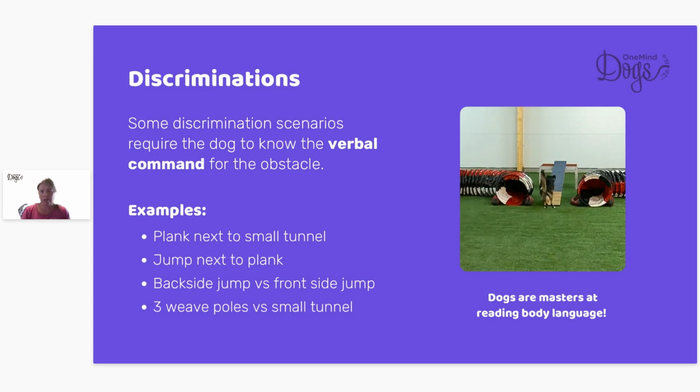You can also use a tunnel with a wing and a plank and a wing. So you can discriminate between those separate things. You can just use one wing and differentiate between going to the back side or the front side. It's then usually easier to have a wing with a bar so your dog can more easily differentiate, but you don't need the other wing if you don't have room for that. Or you could use, for example, 3 weave poles to just work on a weave entry versus a tunnel versus a backside. There are so many different discriminations that you can work on in a small space if you get creative.